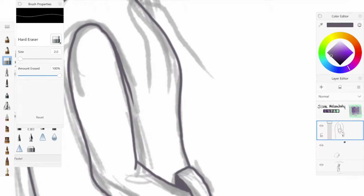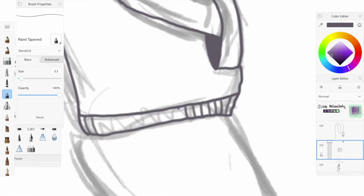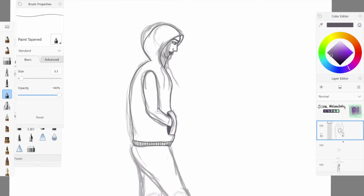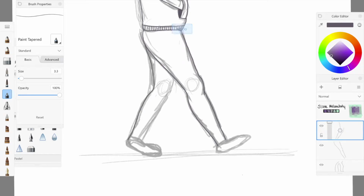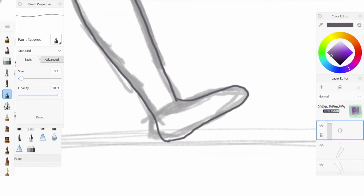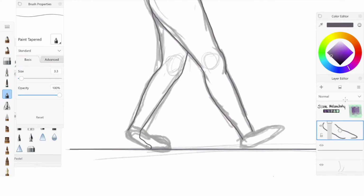So the line art is definitely not as good as it probably could be. I didn't use my line smoothing tool as much as I usually do, so some of the lines are kind of bumpy, in particular on the legs, but that's okay. I'm going to admit I did kind of rush this drawing.